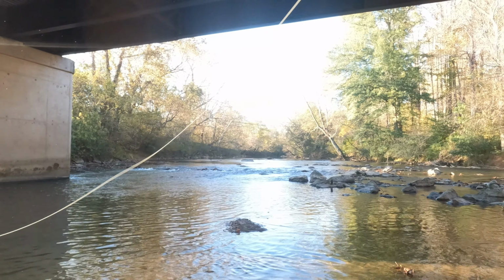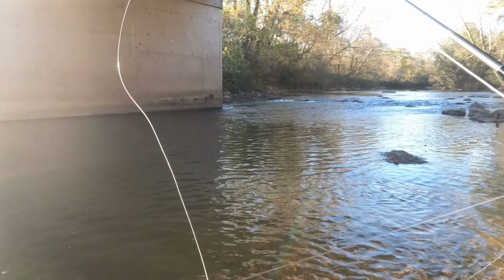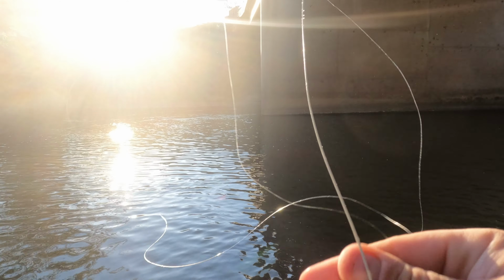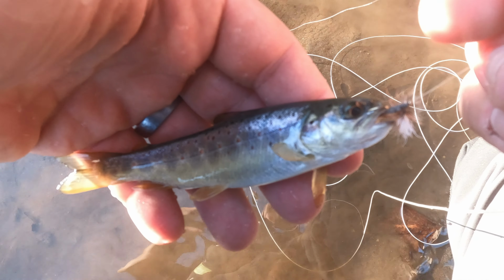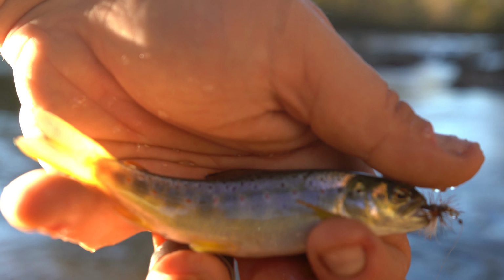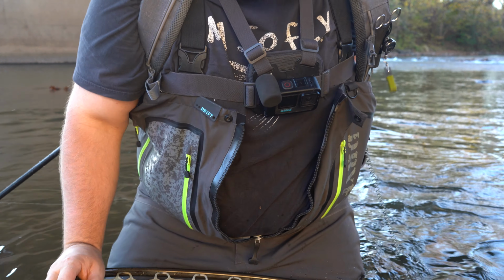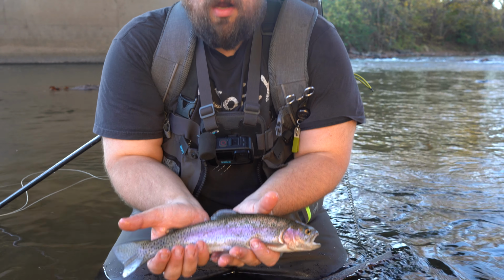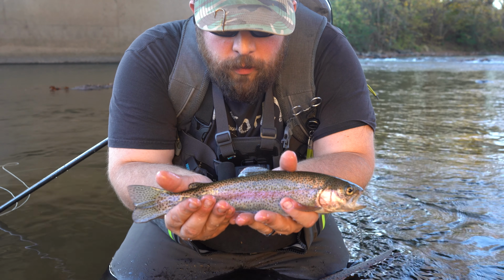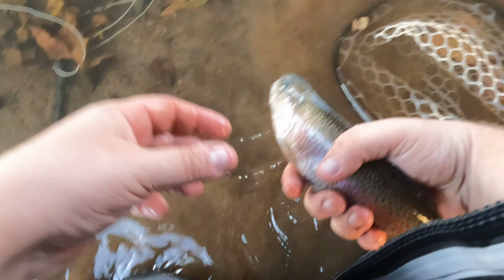Got one, got some. Got the smallest brown trout. Got him. Hey guys, I didn't have my GoPro going because I ran out of battery. But caught another rainbow. All right guys, let's release him.